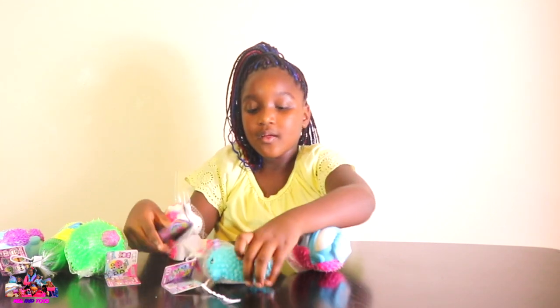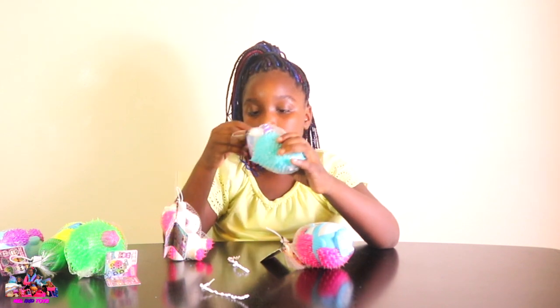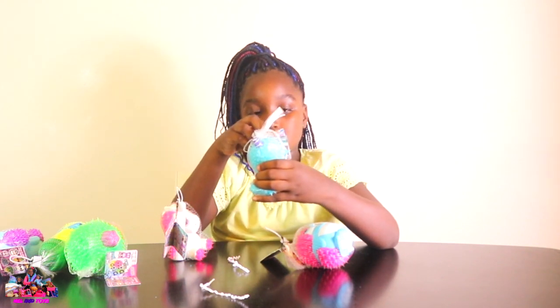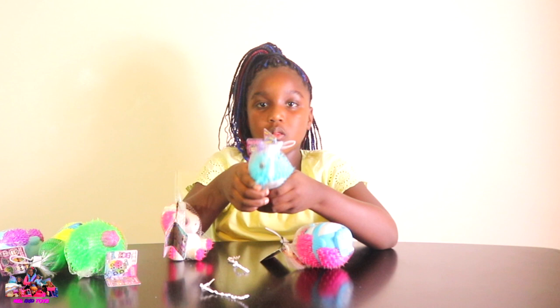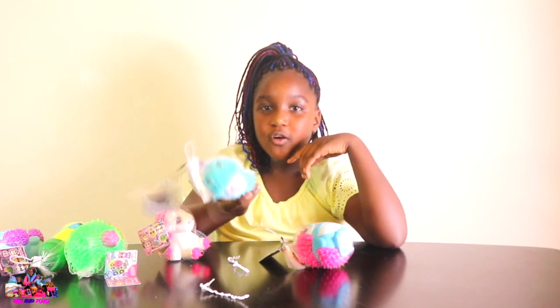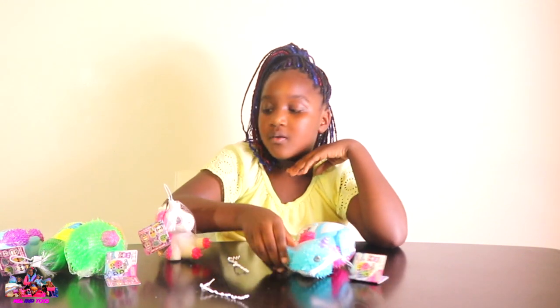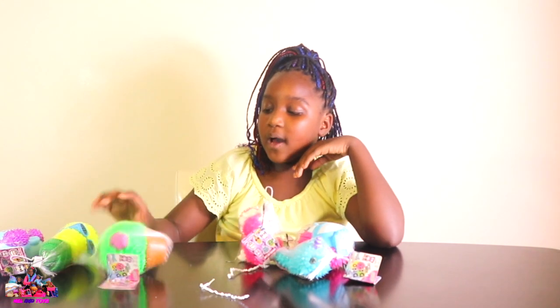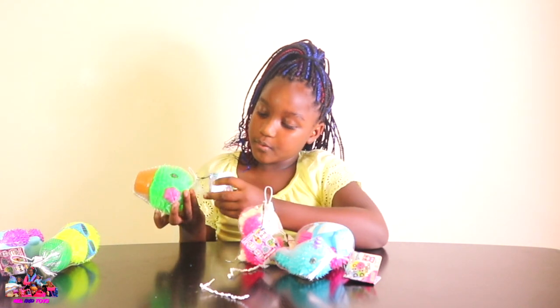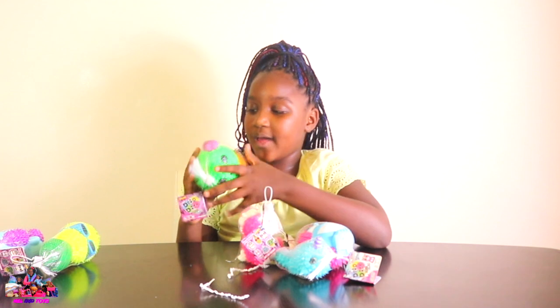What's this? I think that is the narwhal. The narwhal? It's like a whale. Yeah, we're gonna just call it a whale. Wait, I got the whale. I got the... That to me looked like a caddis. A caddis, yep, it says a caddis.